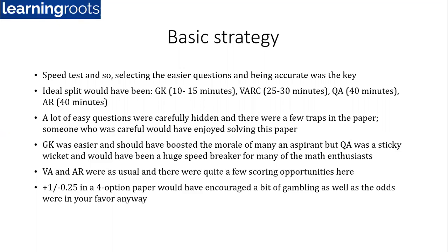But if you have a 4-option paper, and if you have a +1 and -0.25, it essentially means that you are playing positively. So people who were good at these things, people who probably saw these things, and people who are kind of into these kind of things, whenever they look at a paper and are looking to boost their overall score, they would have probably made use of it.